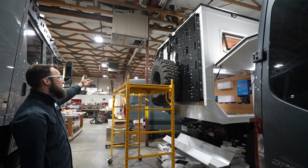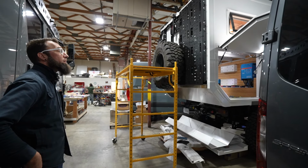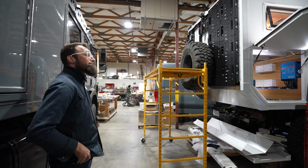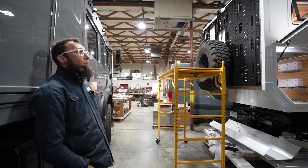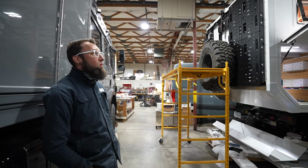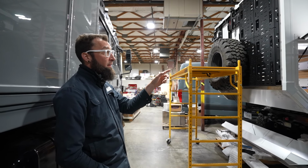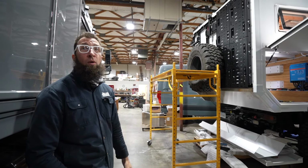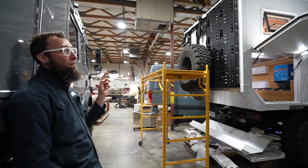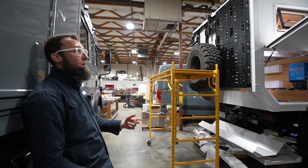We have a ladder on the other side, just in case they need to get up top for any particular reason. So this is something someone could easily live out of permanently, long term, or even just get in and go to another country with. Yes to both of those. These folks have actually sold their home and will move into this here in the next, call it, four weeks. So they're going to travel for a year specifically in this truck. I know they will go to Alaska.